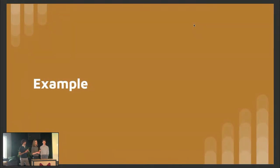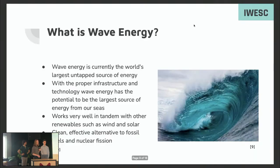So yeah, I'm going to go through some more of the specifics of how we actually generate energy for these smaller coastal communities. Wave energy is currently one of the world's largest untapped sources of energy. With the proper infrastructure and technology, it could potentially be one of the largest sources of energy from our seas. It works very well in tandem with other renewables such as wind and solar, which I'll go into in a bit, and it's a clean, effective alternative to fossil fuel and nuclear fission because it doesn't produce any waste and it doesn't use any fossil fuels.